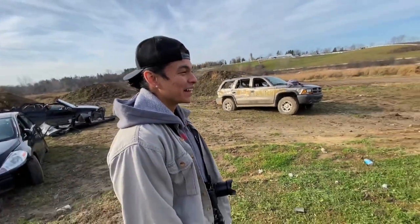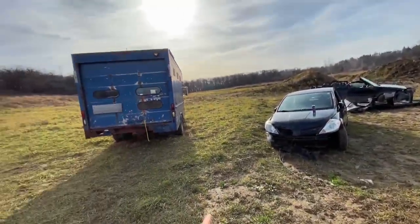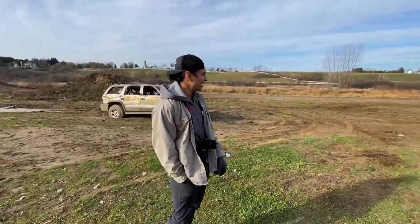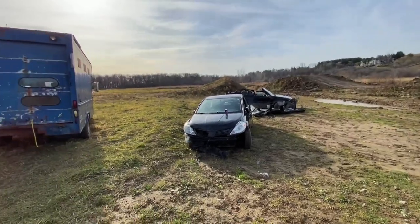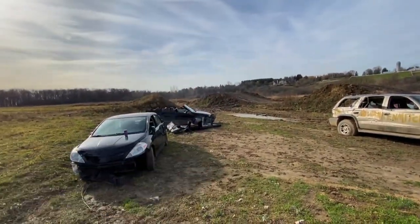Basically we do this down here every day. That's insane. Except usually it's drier. Usually we have more running cars, and usually we don't have a giant pig hog mobile. So hopefully we can get that up the hill because I really want to see it jump. It would be incredible if it cleared that, but I'm just gonna be happy if it goes off.